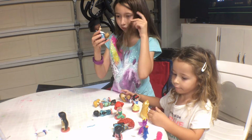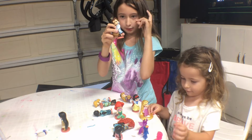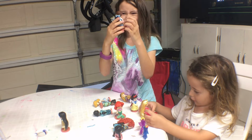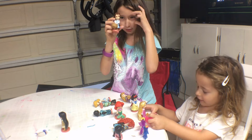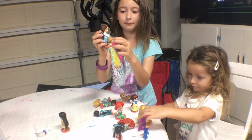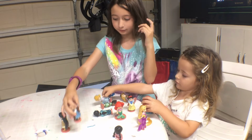Now let's show Belle. Belle is in her blue dress with a blue bow and brown hair and brown and grayish eyes and a very cute ponytail. She also has black shoes with the basket. She looks very, very cute.